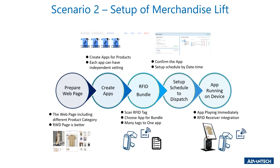Our SignageCMS kiosk platform is very flexible for integration. It also supports multiple widgets, including web page. For the requirement you mentioned, if there is an existing website for detailed product information, we can use that to create an interactive app with RFID trigger. You can create several apps containing web pages corresponding to different product categories. After they are created, you can scan the RFID tag from the product or key it in manually to bind which app will run when this tag has been triggered.